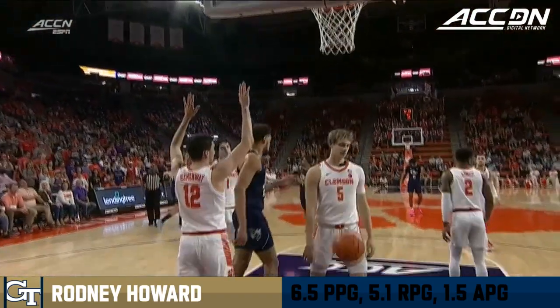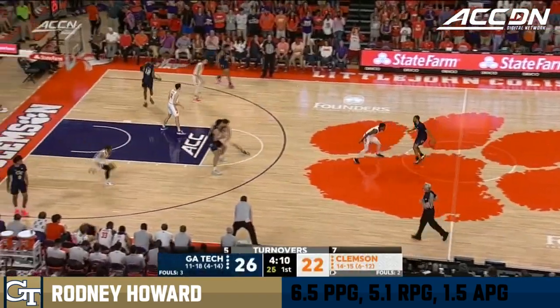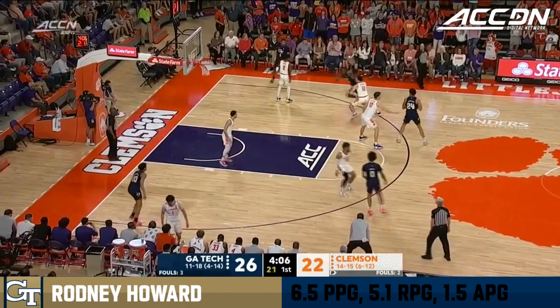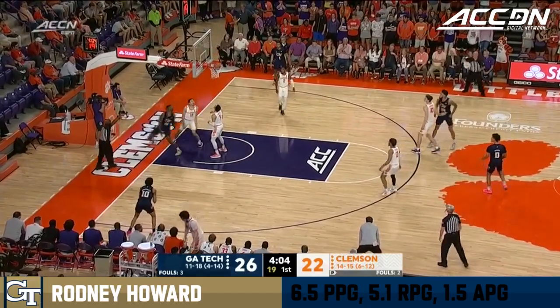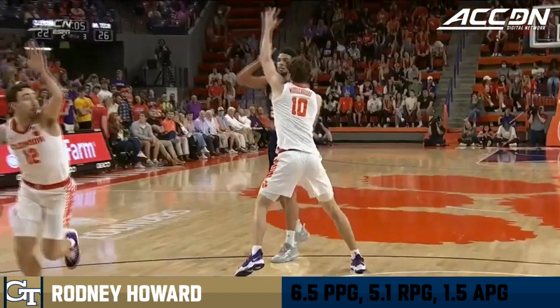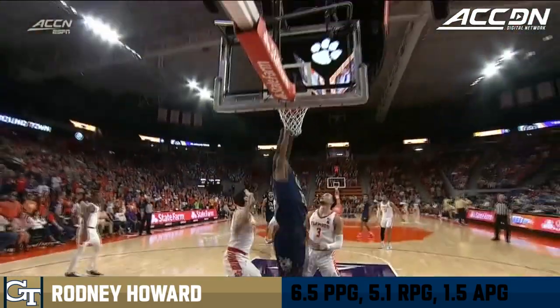And speaking of scoring, got 5 turnovers in the last 4 minutes and 44 seconds. It's helped Georgia Tech to this 4-point lead. Here is Khalid Moore, and 1 on the cut. Doing a great job moving without the basketball.